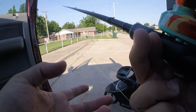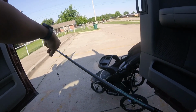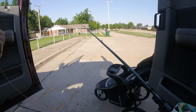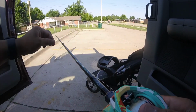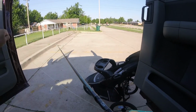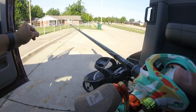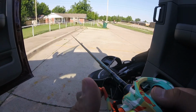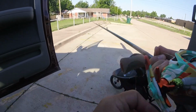Oh, good start. Bird's nesting the crap out of this thing as I'm just standing here. This was bad, real bad. Dude, are you joking? I'm gonna take the whole spool out. I'm probably creating a huge wind knot down here too. I'm about to just reel it back in and hope for the best when I cast it out here a little bit. Probably gonna make a mess is what I'm gonna do.